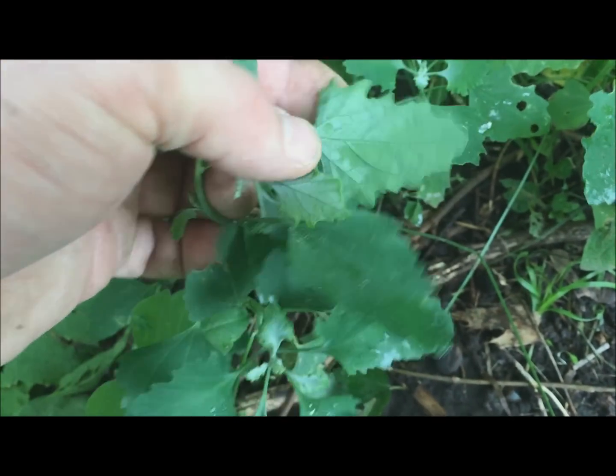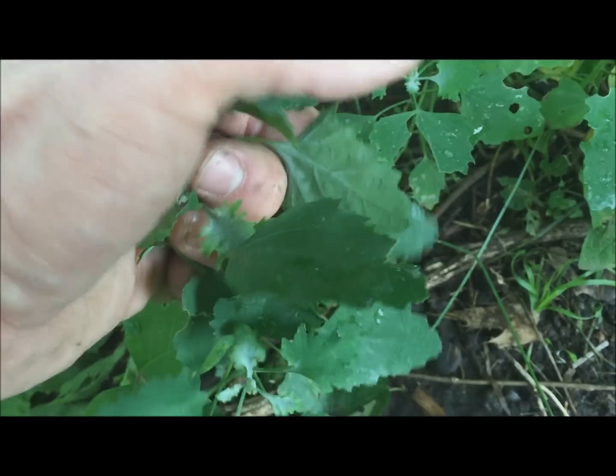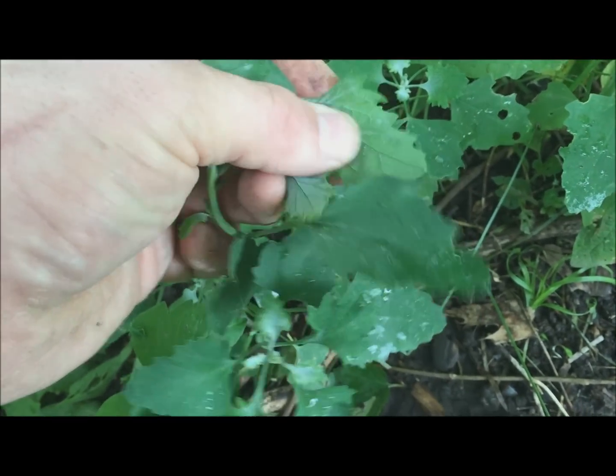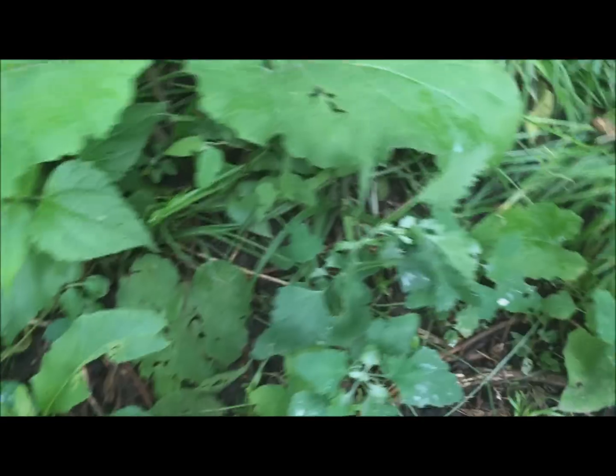That's also an edible. You see that powder now, I just wiped it off. That's apparently the protein, so that plant is really high in protein. Apparently it's similar to a Swiss chard. You can eat it in salads. Pretty good stuff. Rhubarb right there. I haven't walked 10 yards.